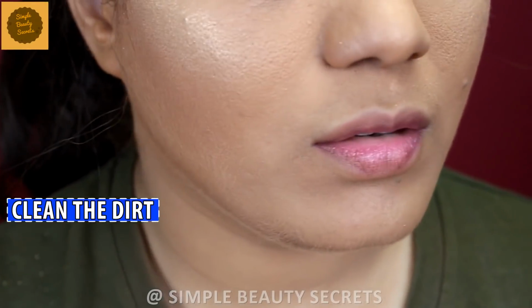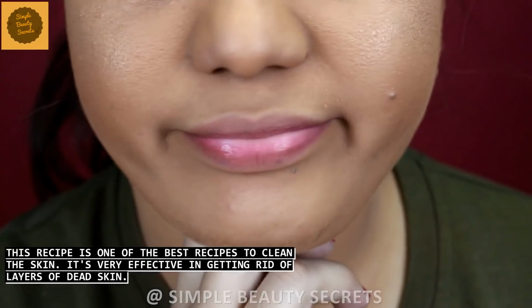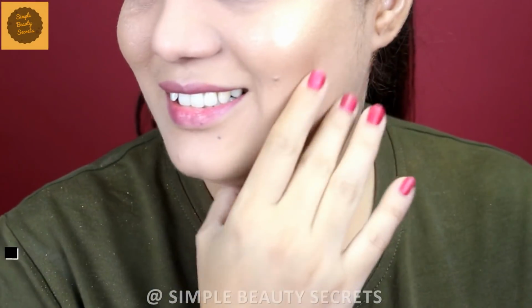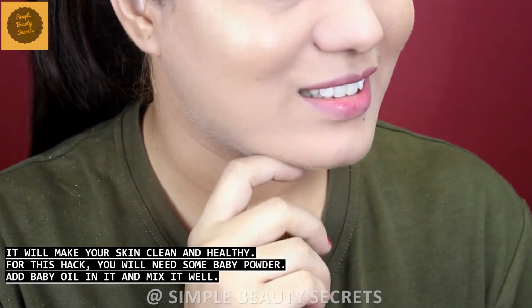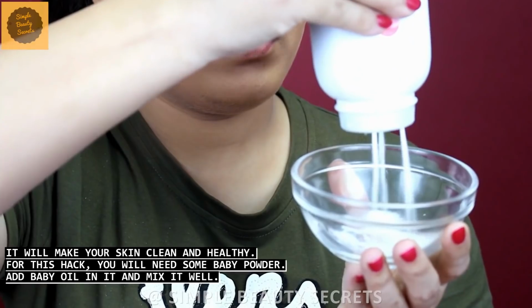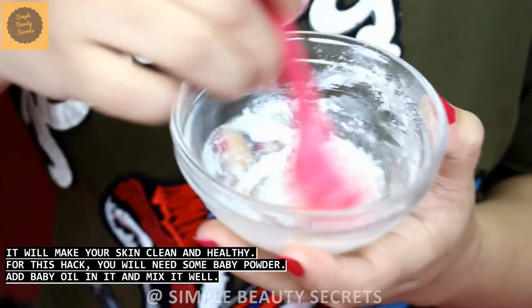Fifth hack. This recipe is one of the best recipes to clean your skin. It's very effective in getting rid of layers of dead skin. It will make your skin clean and healthy. For this hack, you will need some baby powder. Add baby oil in it and mix it well.